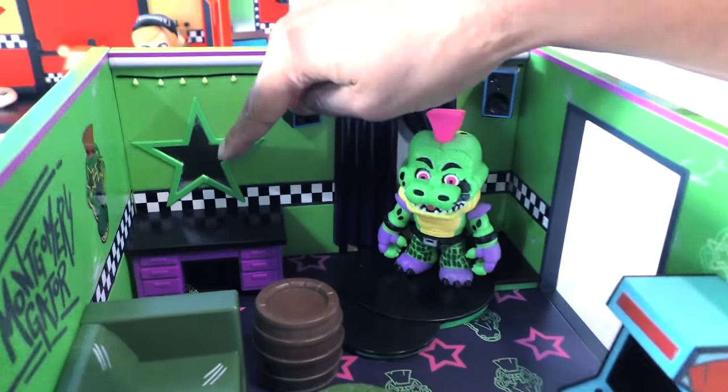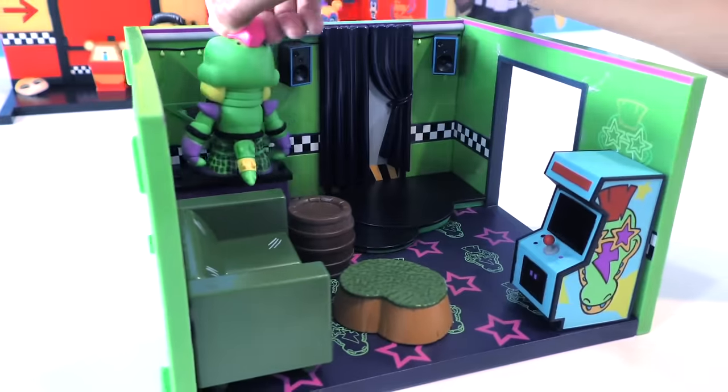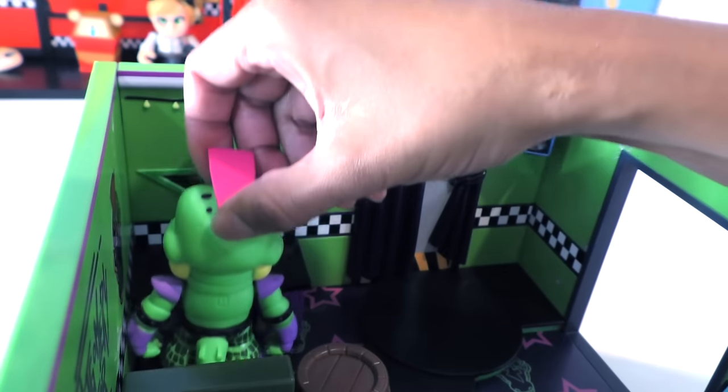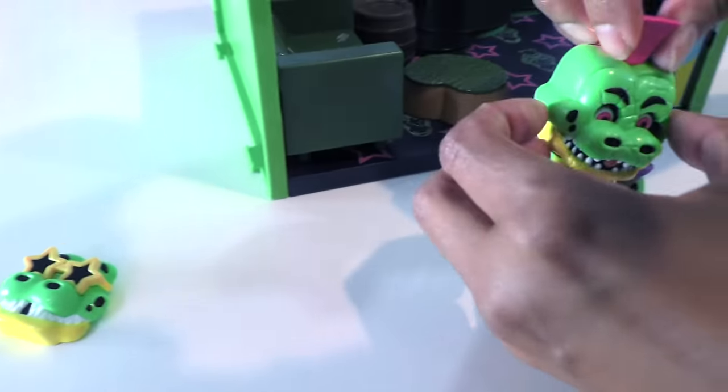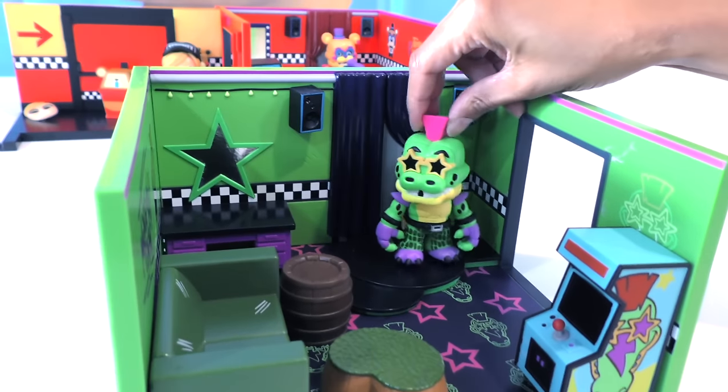Oh look, his mirror is a star. He's got a star for a mirror. That's neat. He can take a look at himself. Oh, it's time for him to change his face. We gotta put his other face on. Yeah, there he goes. He's better to perform on that face. He's ready to rock and roll on this one.